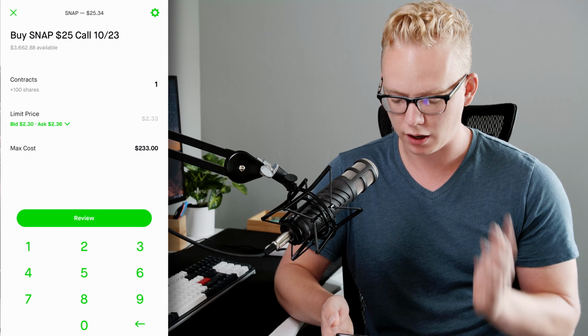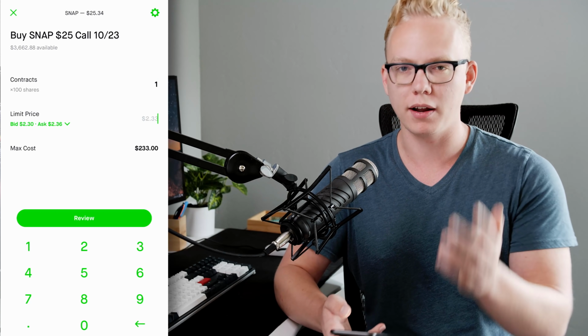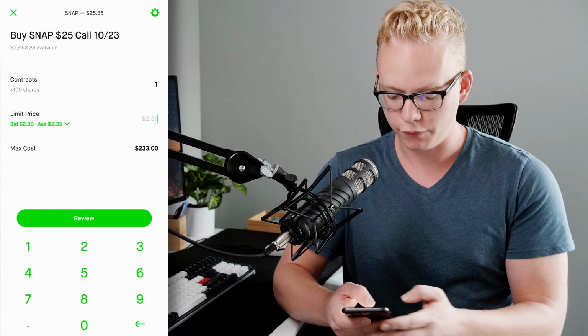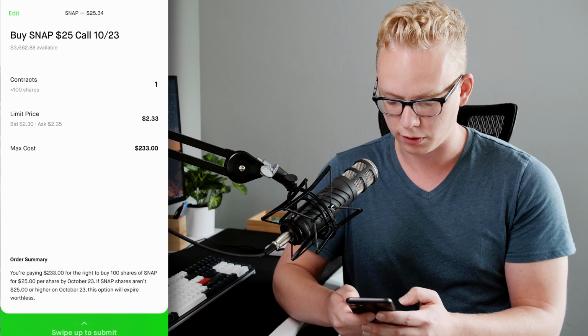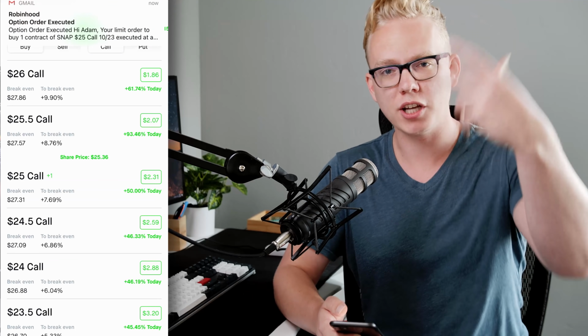The value of this option has increased as I was placing that order. So we have to increase the price of our limit order in order to get a fill. So $233. Let's just move it up to $233. There we go. See, it actually worked that time. So sometimes you have to chase the option's price.